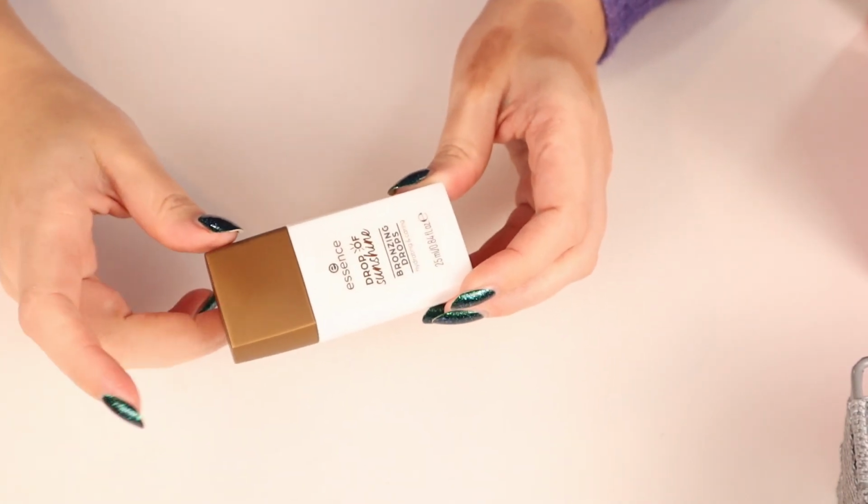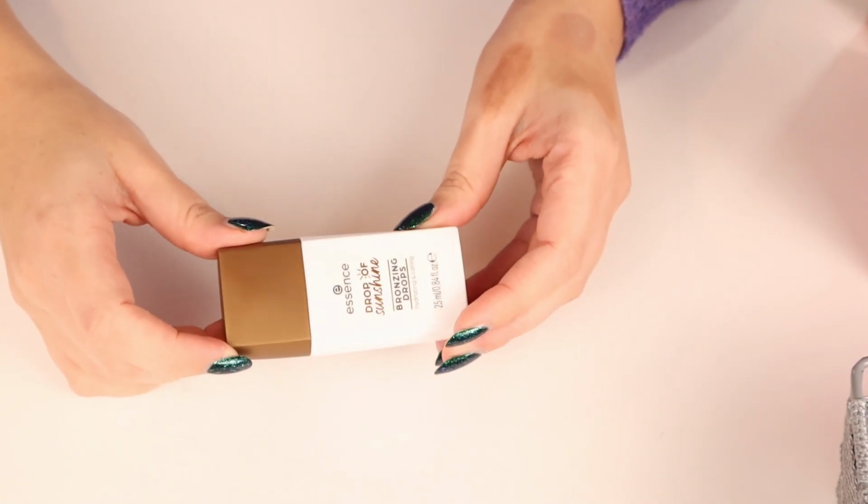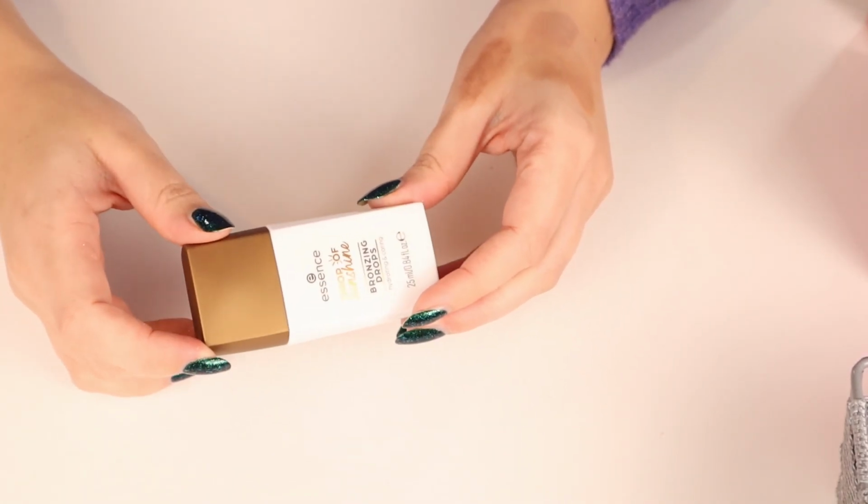I feel like they work really well for my fair and dry skin. Like this is very fair and dry skin, like proof. So I'm gonna keep that.